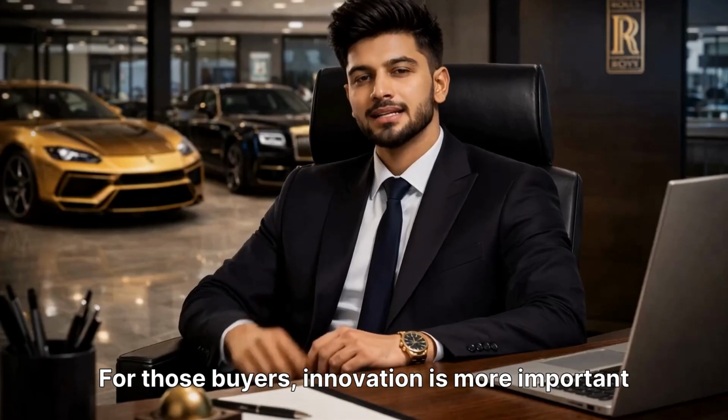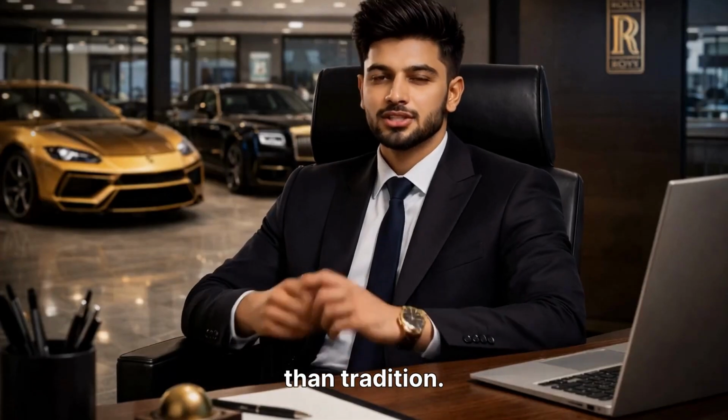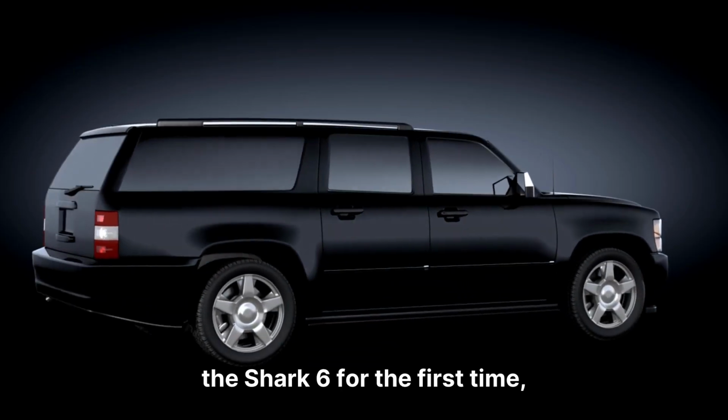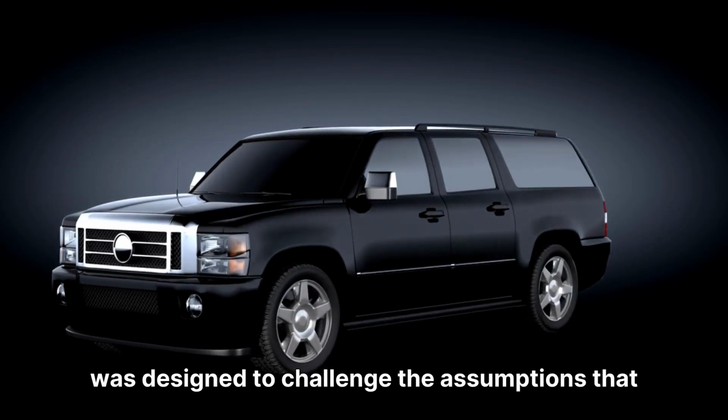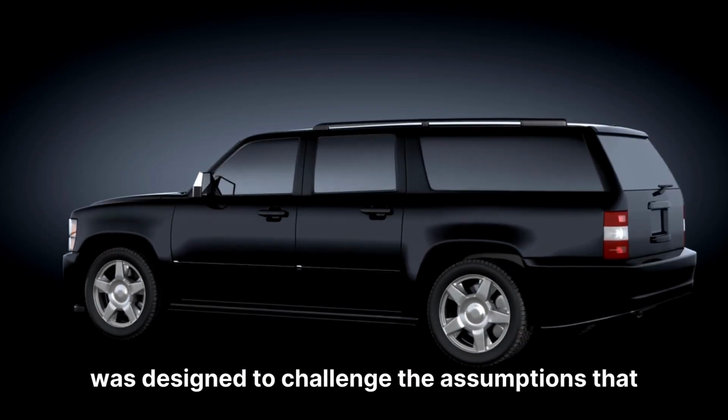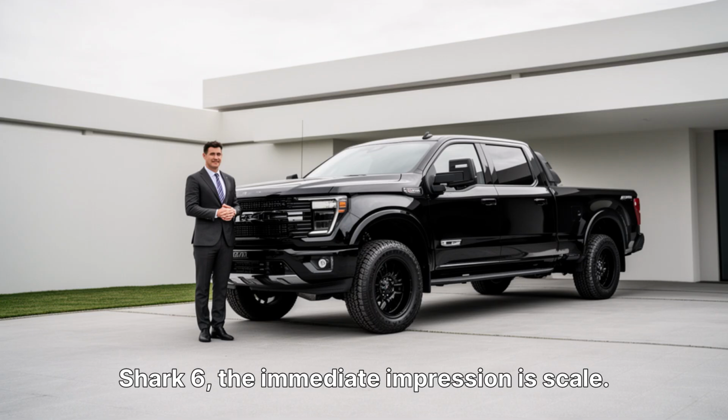For those buyers, innovation is more important than tradition, and when you stand in front of the Shark 6 for the first time, it becomes immediately clear that this truck was designed to challenge the assumptions that have defined the pickup industry for decades. When you first walk up to the Shark 6, the immediate impression is scale.